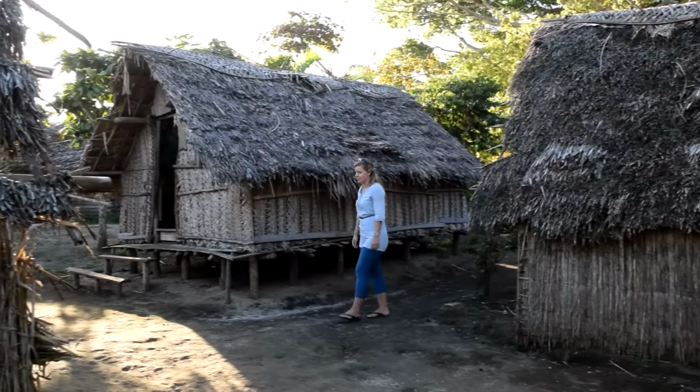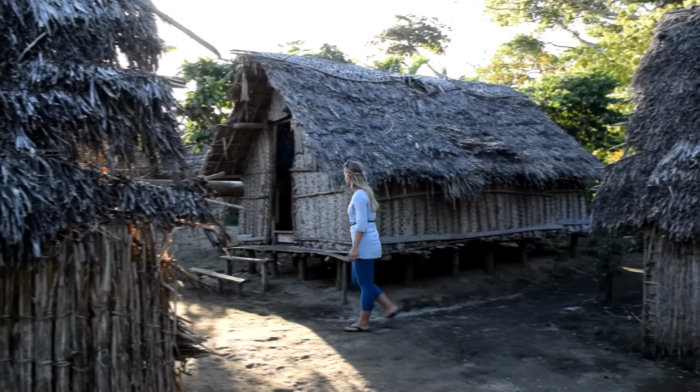I think this is the prettiest village that we've come across in the whole of the South Pacific. The houses are really well kept and everybody takes good care of their gardens. They're all beautiful.